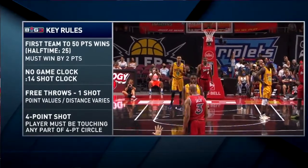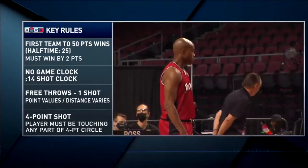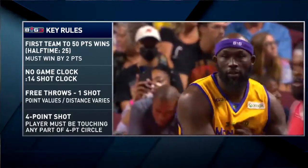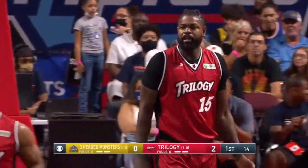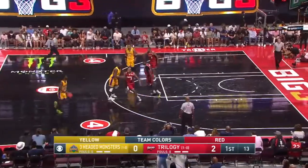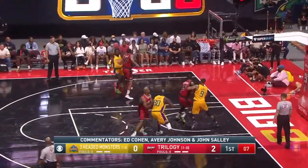Well, speaking of the rules, in the BIG3, first team to 50 wins. We'll get to the break when one team scores 25 points. No game clock. Free throws, you get one shot. If it's inside the arc, 2 points. If it's a three, on the three-point line. And on cue, Jared Jack finding Amir Johnson for the slam, Trilogy with the early 2-0 lead. And of course, unique to the BIG3 is the 4-point shot, the 3 4-point circles, each 30 feet away.